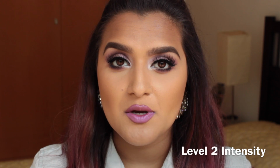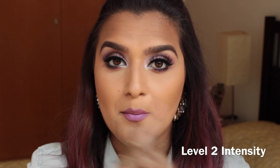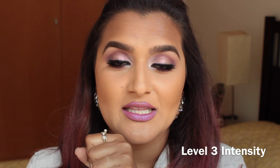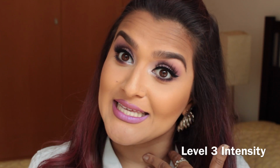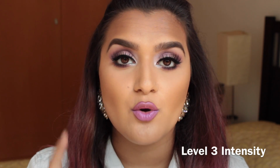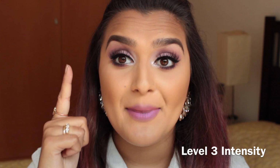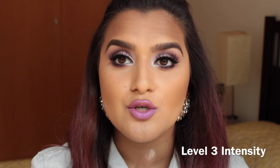You also always want to make sure that you're constantly checking to make sure that bronzer on both sides of your face is even. Finally, for my level 3 intensity, which is going to make you look like a bronzed beach babe, or at least I think so, you are just adding a little bit more onto what you already have. So you're going to do your cheeks, you're going to do your forehead, but then you're also going to add your nose, your chin.